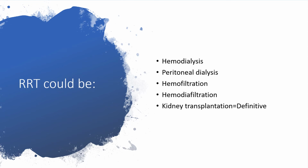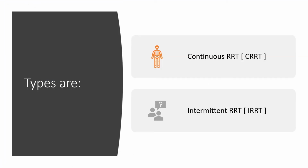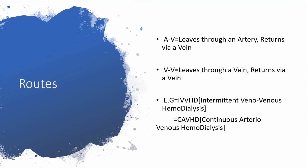Renal replacement therapy could be hemodialysis, peritoneal dialysis, hemofiltration, hemodiafiltration, and of course the definitive one is kidney transplantation. The different types are continuous renal replacement therapy or intermittent renal replacement therapy. You can use certain routes like AV, which means it leaves through an artery and returns via a vein, or leaves through a vein and returns via a vein. So it's either the AV, arteriovenous, or the VV, venovenous.